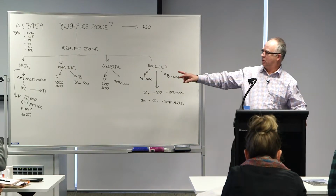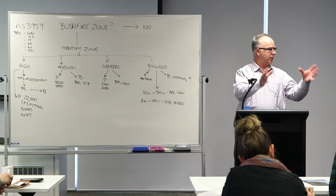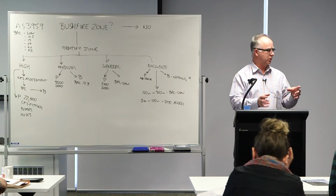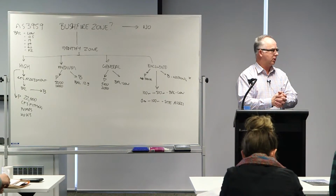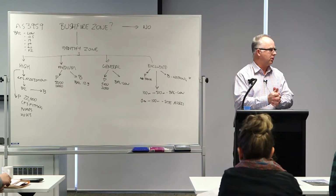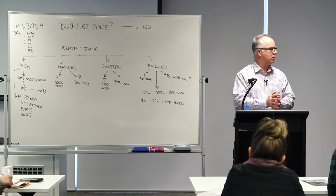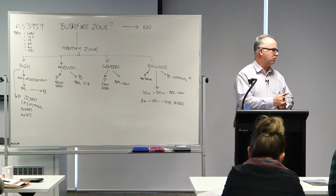No, because in medium, when I say medium, that's on a council plan. So the council has said this area is medium. From my point of view, that automatically becomes BAL 12.5. Doesn't matter if your site's covered in trees, grass, concrete or whatever. If the council plan says it's medium, it's medium. So that's non-negotiable.